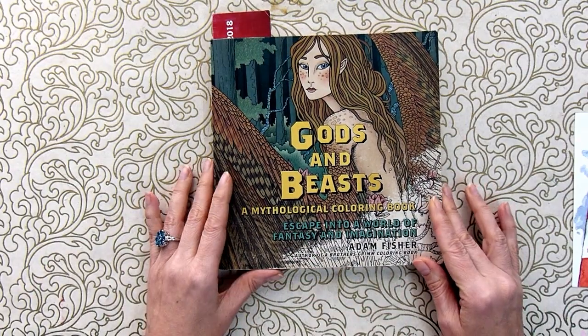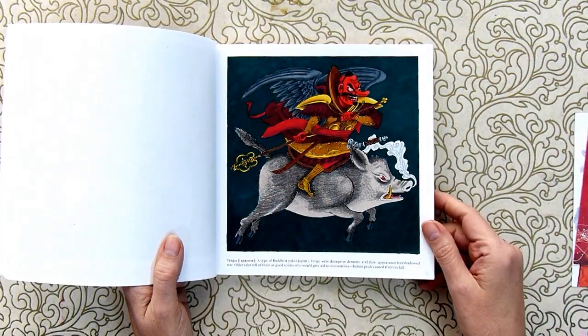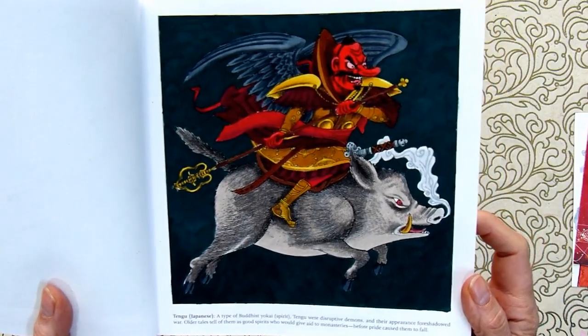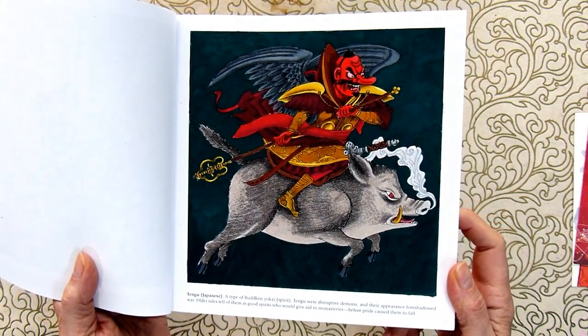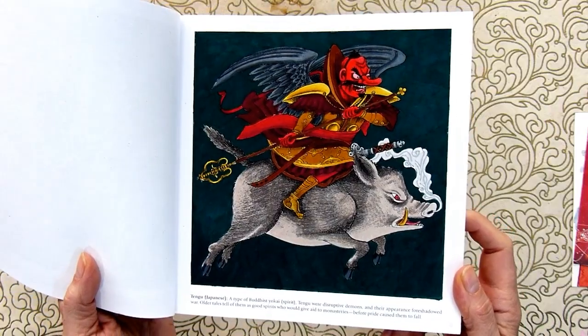Gods and Beasts by Adam Fisher. Only one illustration this time. Piggy B was the prompt, and so I colored this Japanese character called Tengu, and I googled, and he looks kind of like, yeah, red in color, so I did him like this.